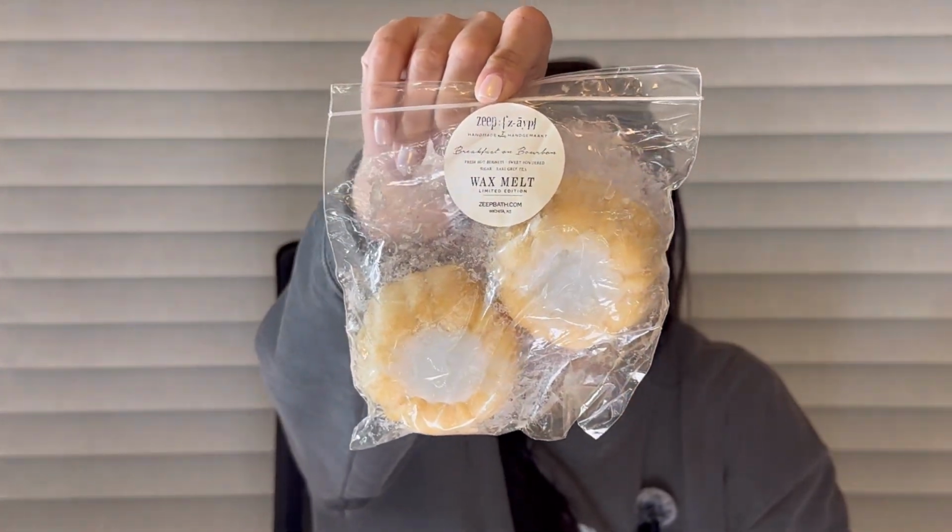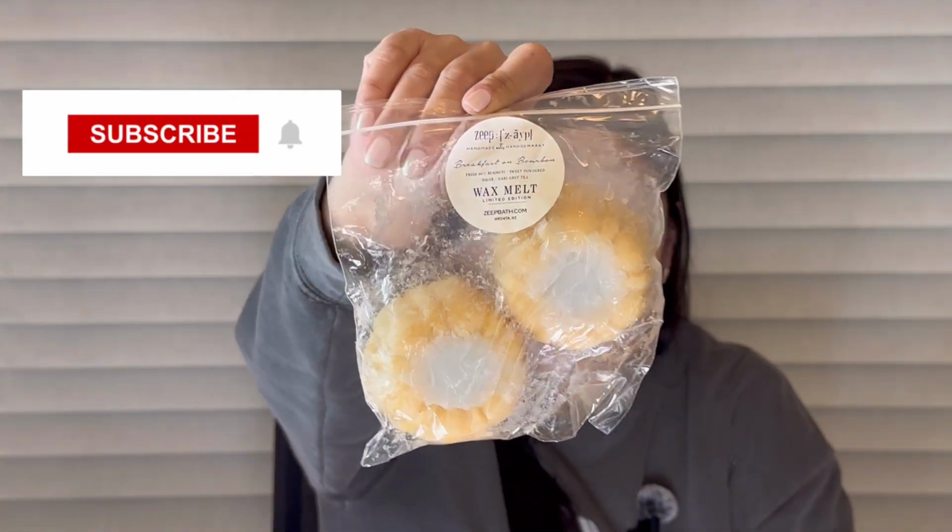I pulled one from Zape, which is a rollover from last month. This is Breakfast on Bourbon, which is my very favorite scent from Zape. Fresh hot beignets, sweet powdered sugar, and Earl Grey tea. Y'all know how I feel about tea scents. I love them, and mixed with bakery, it's just the best ever.